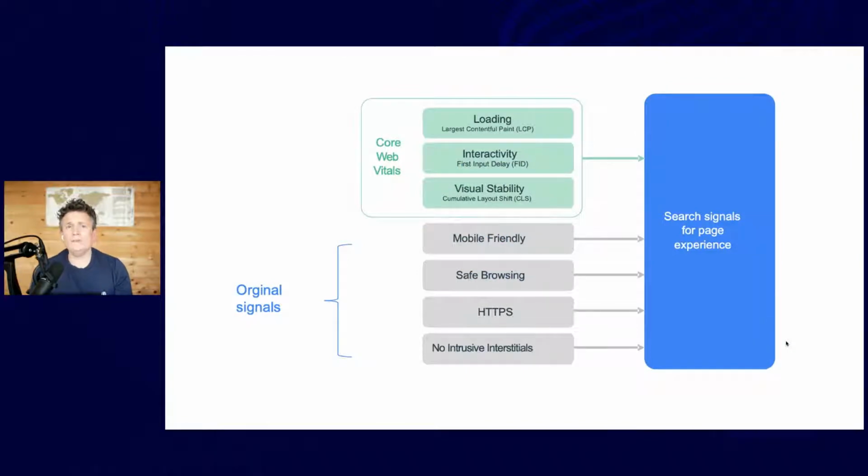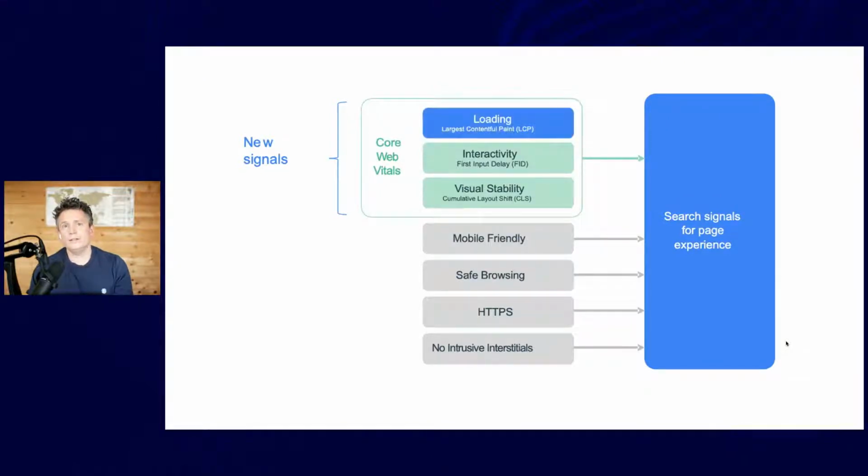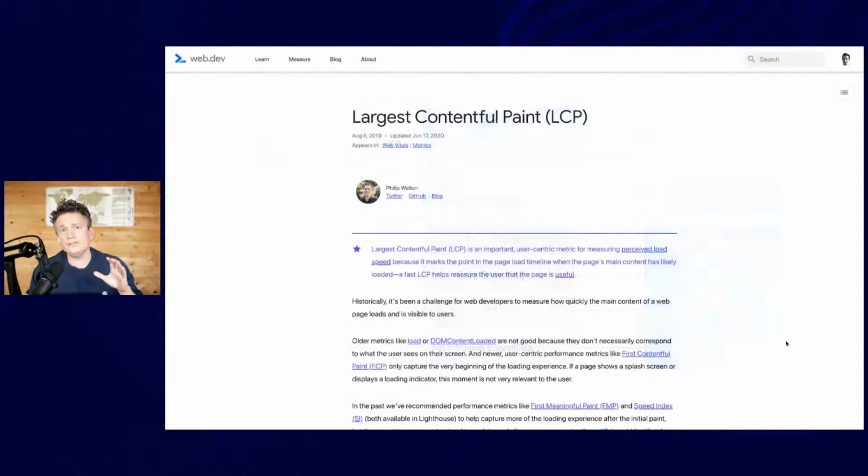So we've covered the original signals. Let's now look at the new signals. So collectively, these are known as Core Web Vitals, and they're largely to do with page speed and performance. So the first one is called Largest Contentful Paint, and this is to do with the loading of a web page. Now, I will be talking about web.dev, which is a website run by Google, quite a bit. I'll be referencing it quite a bit in this webinar, so I definitely recommend checking it out.